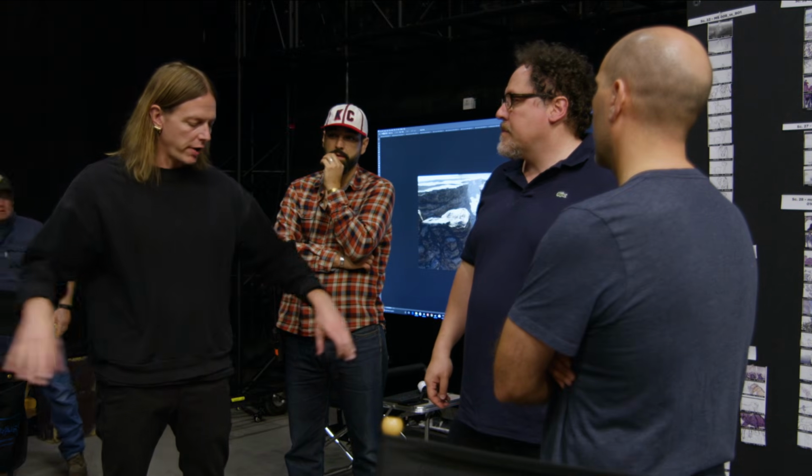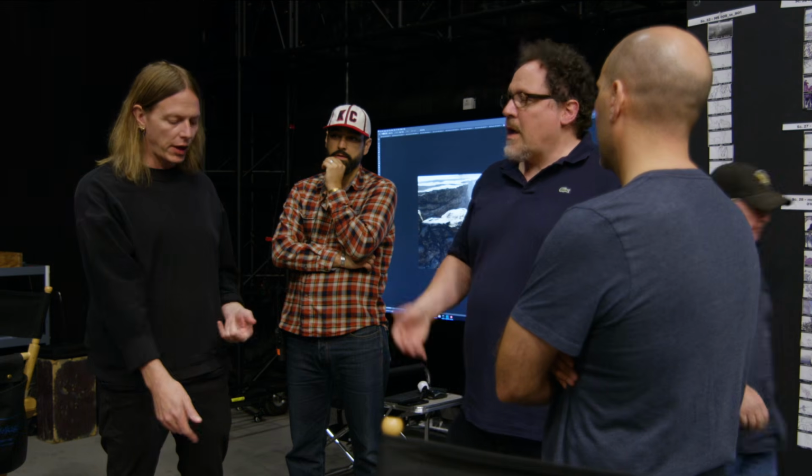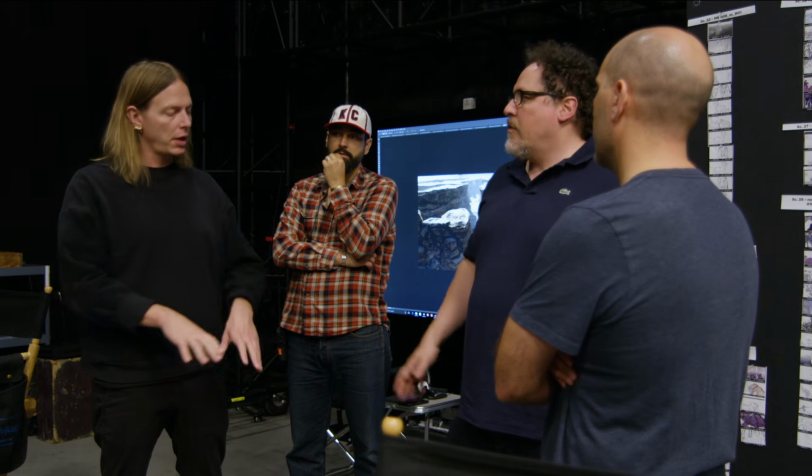This is gonna have every asset below the set. So if you say, I need a branch here, he's going to fly under there, get the branch, and bring it up. So that's like your truck.